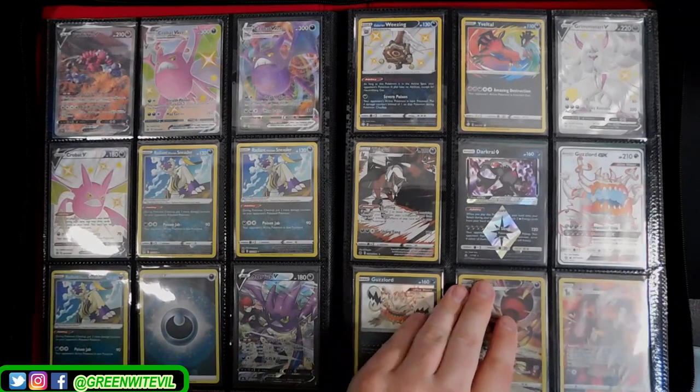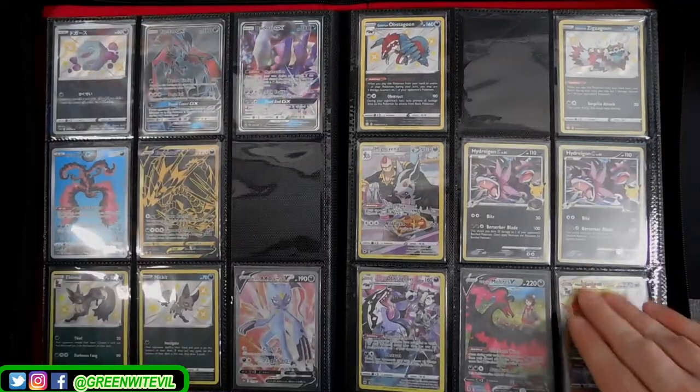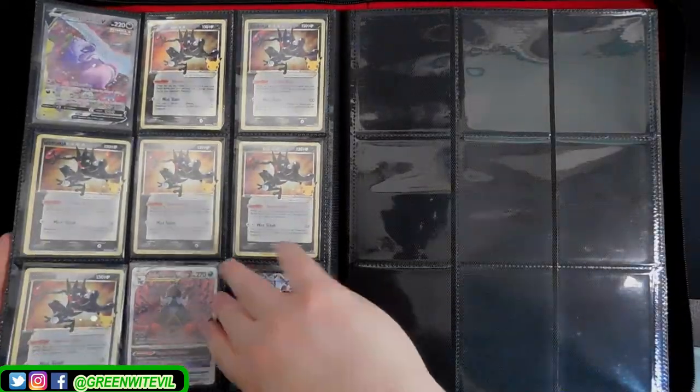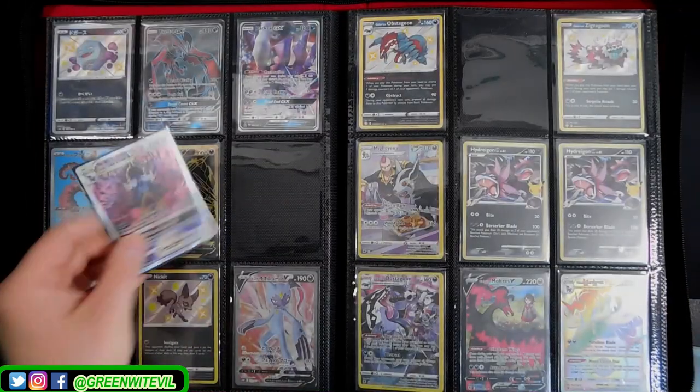Because fake cards run rampant. And it's not because the kids are trying to rip someone off. They don't even know that their stuff is fake. Maybe some do, but I would say a good portion also don't. They just think that that's their Pokemon cards, and they trade. So just be careful.